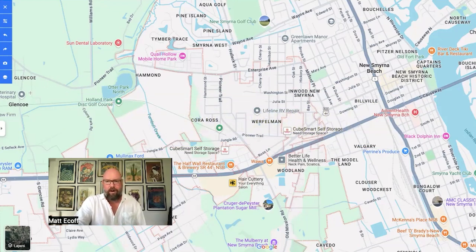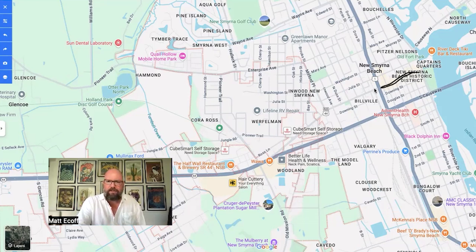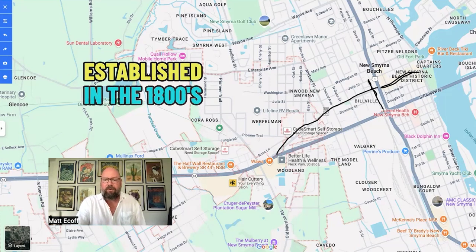The main road, probably the number one road that people spend the most time on the mainland, is Canal Street. It runs right here. It's the major part. It actually runs over US 1 and across the railroads into State Road 44. But this is the main hub right here. Now, the railroad tracks, which is right here, was established in the 1800s, and it's what brought people to New Smyrna Beach in the first place.